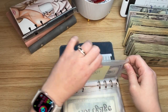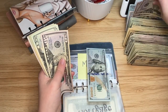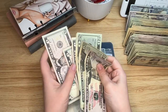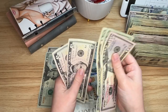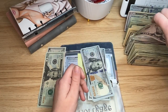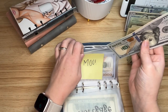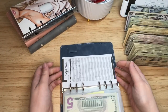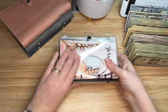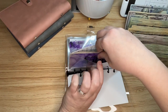Extra mortgage has nothing. Let's see what we can do in here. For Moo, one, here's another 100, 50, 70, 90, 110, 120, 125, so 50, 70, 90, 95, 100. So 1,325 for Moo. Best investment ever is buying your beef from a farmer. Or even, I mean, oh my gosh, a butcher shop. So much better. Okay, Hayden's.